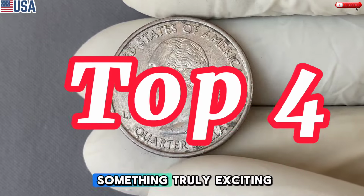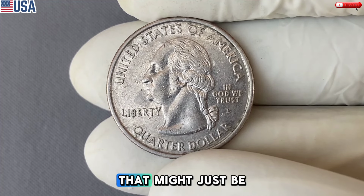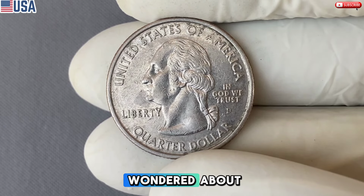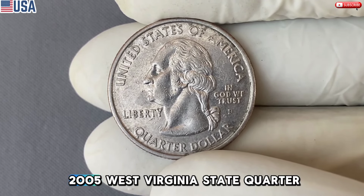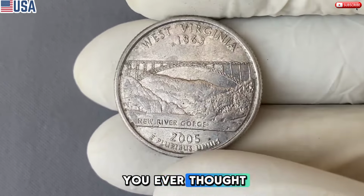Top 4, we have something truly exciting to talk about. An incredibly rare and valuable coin that might just be hiding in your collection or in your spare change. If you've ever wondered about the potential worth of U.S. state quarters, then you're in for a treat, because today's focus is the 2005 West Virginia State Quarter. This coin could be worth far more than you ever thought possible.